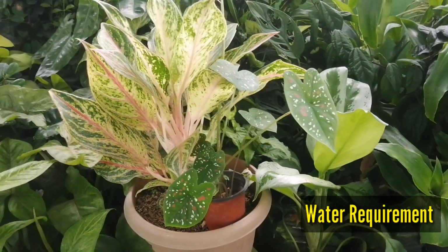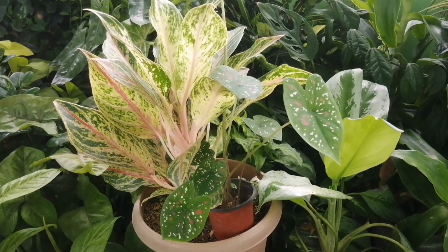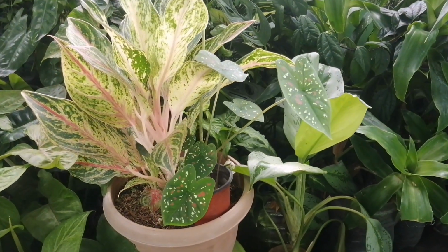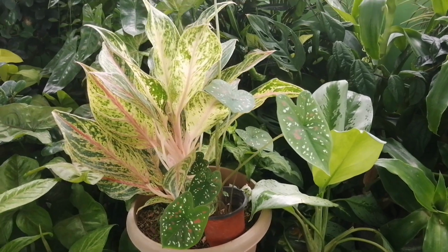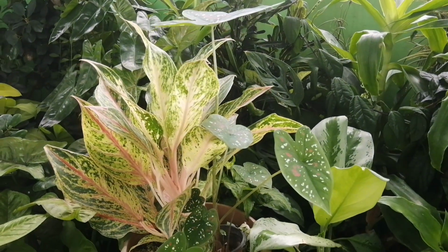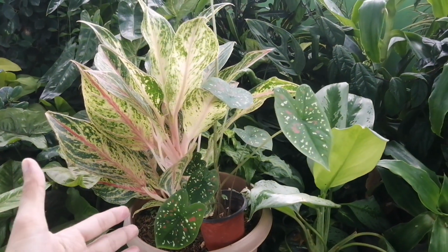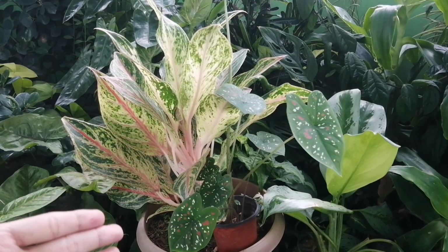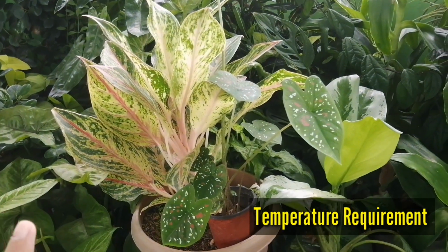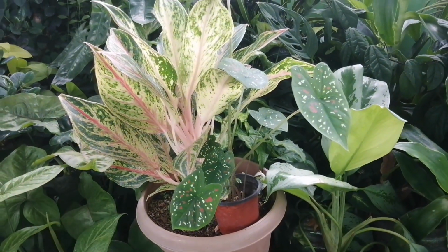Also, for the water requirement, guys, based on my experience, caladium plants want more water. They want to be watered every day. Kasi po, yung pinaka-stem niya, guys, nag-store ng water. Also, this caladium plant is best placed in filtered sunlight, in a cool shaded portion of our house. Also, the temperature requirement for this plant is ranging from 30 degrees Celsius to 45 degrees Celsius.